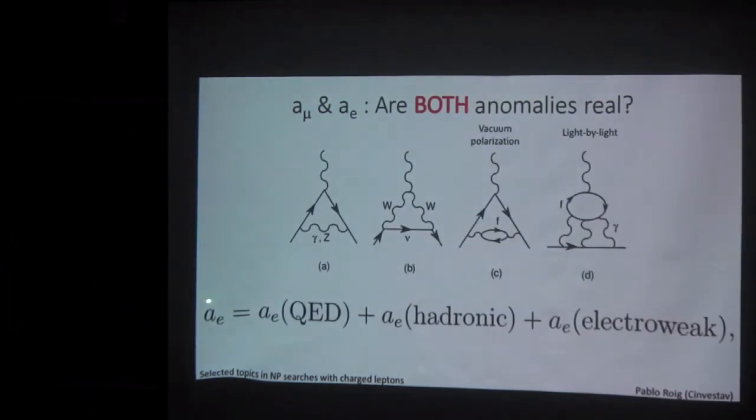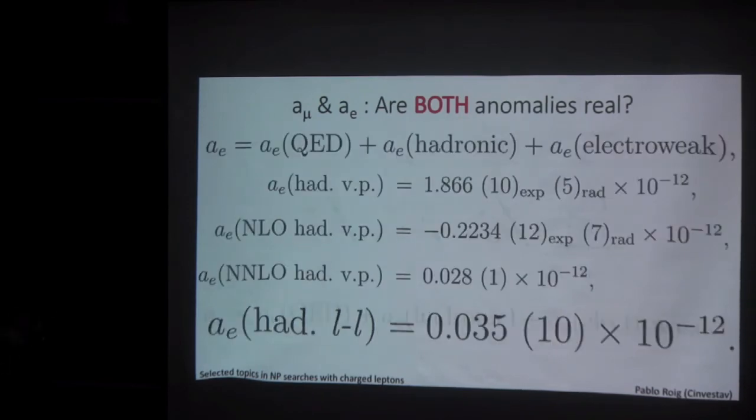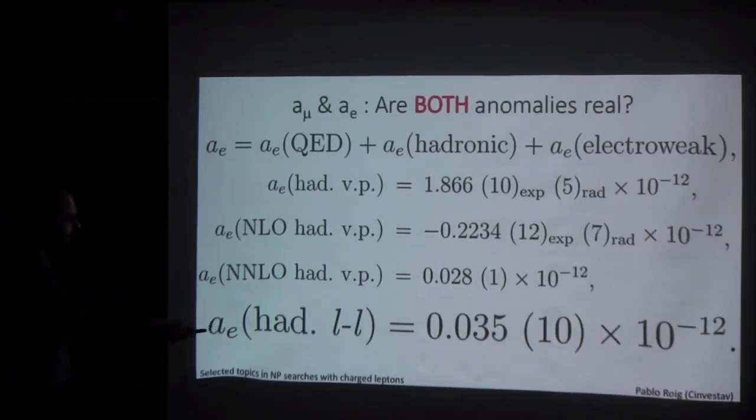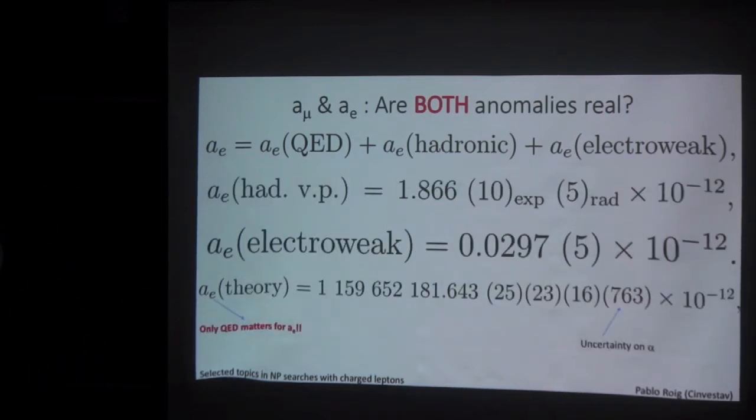Now I said that AE was basically the QED contribution. Let me show you this. So this is hadronic vacuum polarization, basically 2 times 10 to the minus 12. These are subleading contributions, and you see that they are much smaller, including light by light. So to a good approximation, this gives us the ballpark of this contribution: 2 times 10 to the minus 12 for the hadronic part to AE.